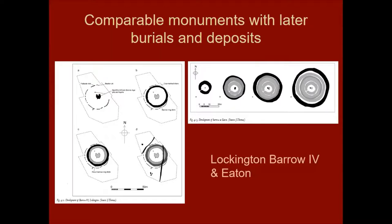And this isn't the only example of that kind of thing. There are a couple of really nice examples, in particular this one at Eton, which is not too far away from where I live in Melton Mowbray, just to the north of Melton, in northern Leicestershire. And this is a great example of this reuse. It started off, as with Barrow 1, a fairly simple monument with a burial in the centre, all very nice and neat. You'll note that they left an entrance in this one so that people could come back to it.